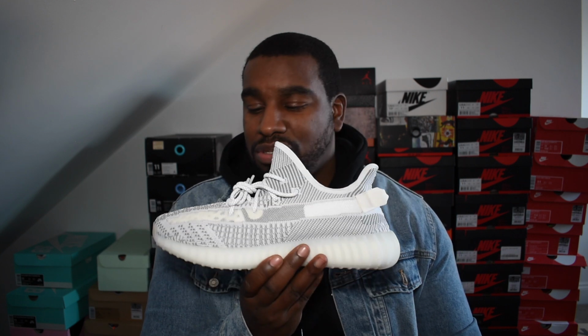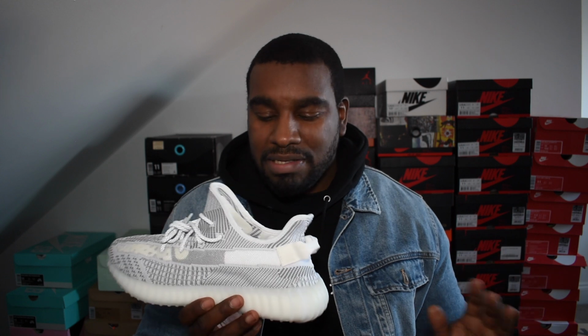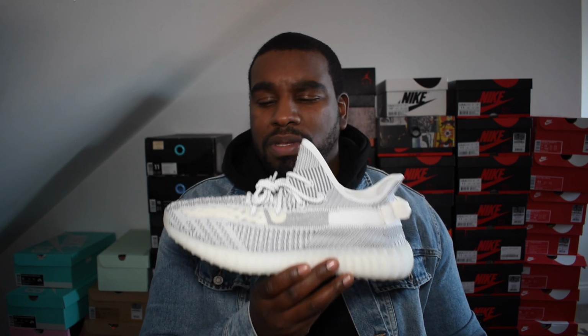These are crazy, super duper crazy. These aren't the Static Reflective, which are 3M on the whole shoe. On this shoe, it's only the laces that are 3M, but not a big deal. I've got some Ultra Boosts that are 3M all over anyway, so I've got that 3M bug out of my system. And I believe they were a little bit more expensive anyways. It was only Yeezy Supply that was selling them, but these sneakers are super dope. They make it in at number 5.